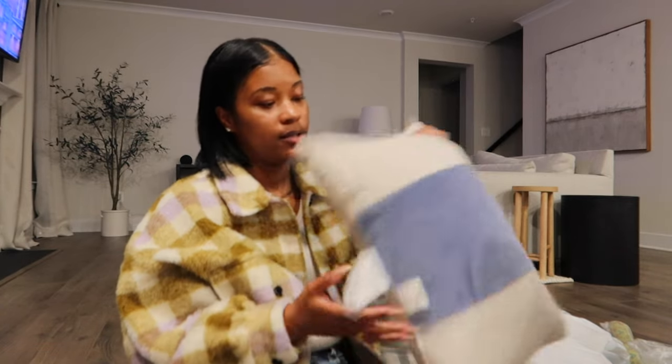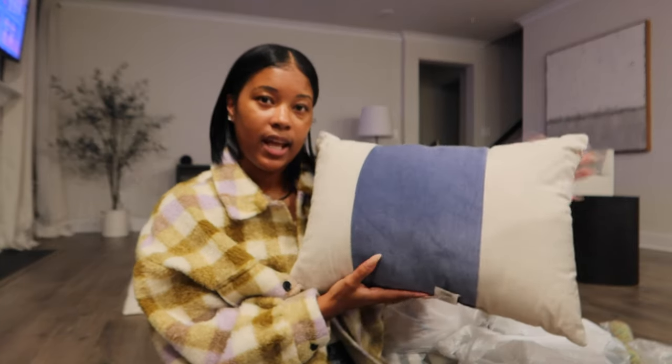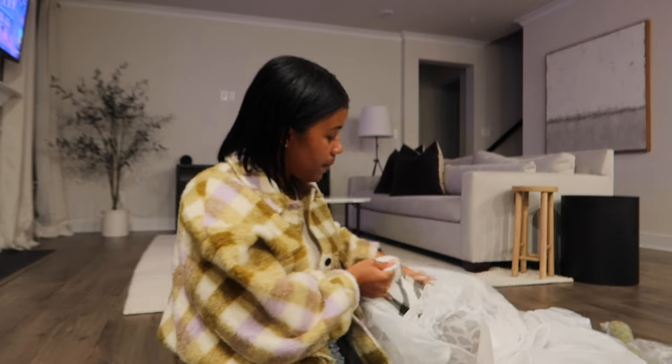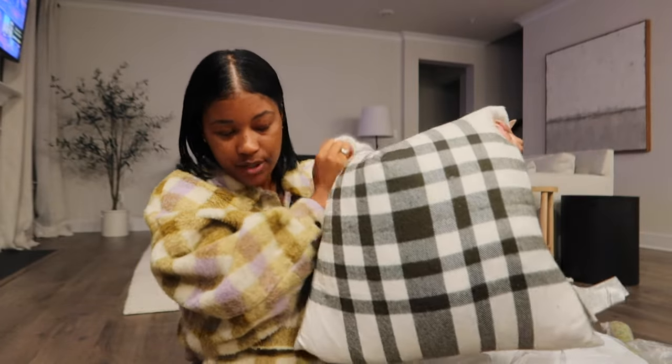And since we're on Parker's room, when I went to At Home, I picked up Parker a rug. I'm not going to show you guys because it's just big. When I reveal his room, I'll definitely show you guys. The rug is blue, but I also picked him up two pillows for his bed. This is one of them, and this one was at At Home. And then I also picked up this pillow for his bed too from At Home. So this would be cute with his green comforter.